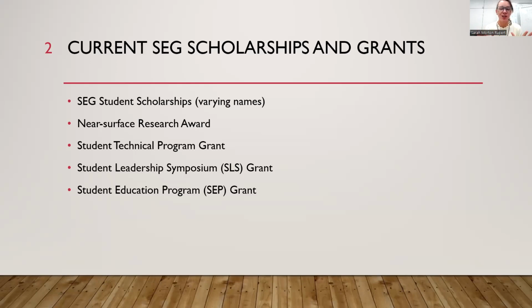But the student scholarships, I feel like, are one of the biggest goals for students, because they give the largest amount of money from SCG. If you're in the near surface area, there is a specific near surface research award that was established within the last 10 years. And then there's, of course, the Student Technical Program Grant, and then there are 2 other programs within the SEG, the SLS program and the SEP. Both of those are held specifically at the annual meeting every year. I won't be talking about those because they're not research related, but they are grants that are available to students who want to develop different types of skills at the annual meeting through a 1 or 2 day workshop.